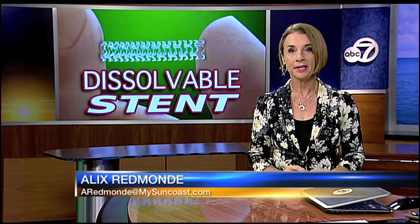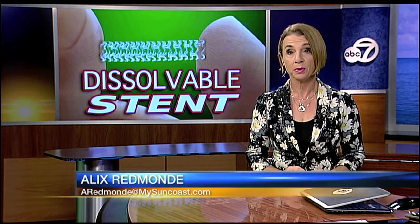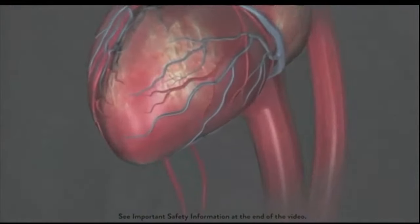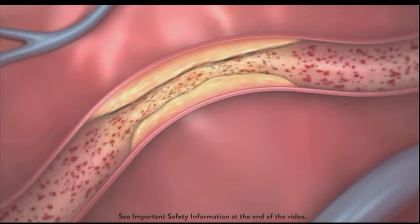Alex. Thanks, Haley. A new medical device called the Absorb Stent offers hope to patients with blocked arteries and restores normal artery function, but it leaves nothing behind that could lead to future problems. When coronary arteries are blocked, they need help propping them open to allow blood to flow to the heart muscle.